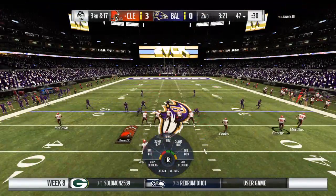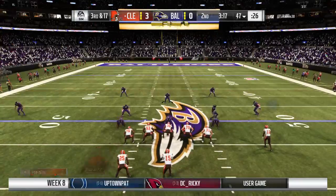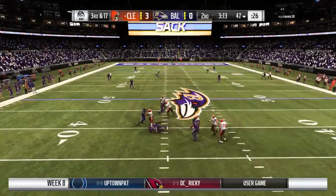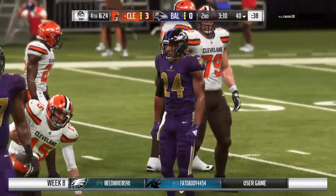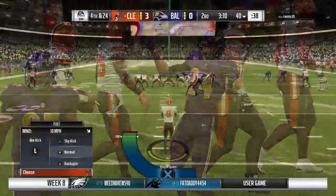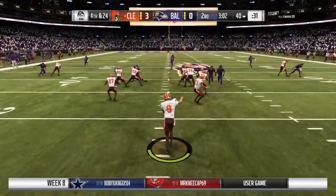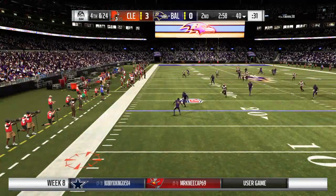3rd and long following the sack for Mahomes and company. From the gun, it's Mahomes. Under pressure again, and down he goes again. Brandon, what I remember most about playing with guys who knew how to rush the passer, they would just tell you, just cover people for me, just long enough for me to get there. And that's exactly what happened on that play. First kick, 47. This one looks good as well.